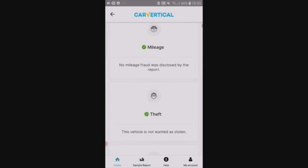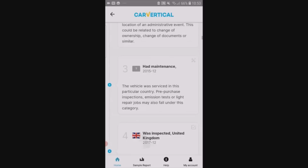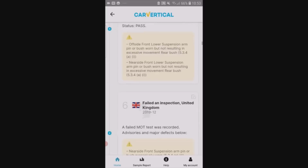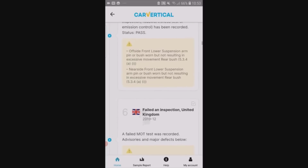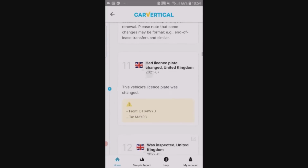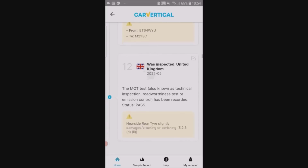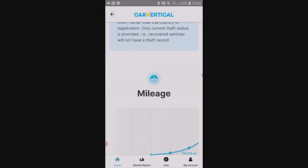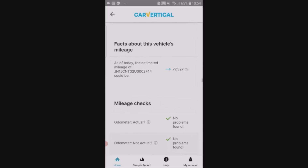So no mileage issues, no issues with theft, no issues with accidents, no issues with finance. Got some of the MOT test information here. Just suspension bushes, brake pads, live with that. Change in number plate, changed 7th 2021, changed from 2004. So that does tie in with what he said. He said that he hadn't had it long because he wasn't really enjoying it as much as his Discovery. Mileage, that's a nice consistent line. No strange dips in that, so that looks okay.